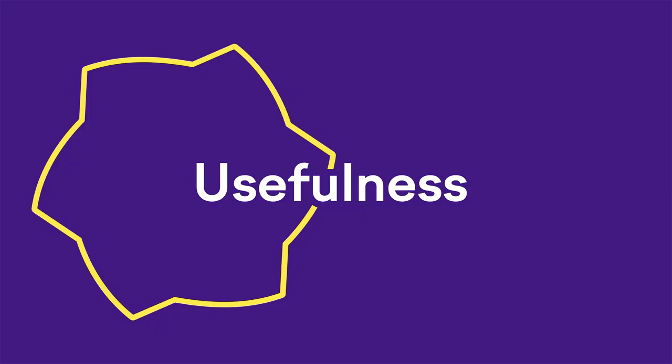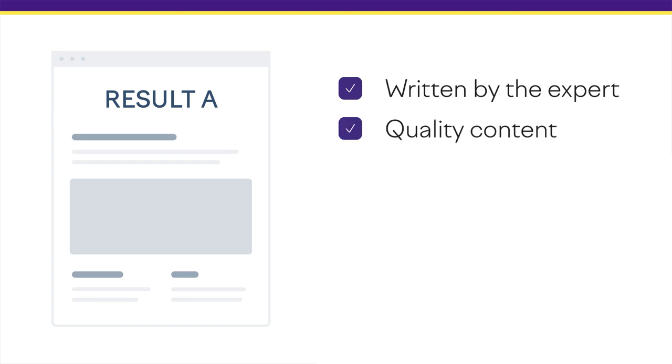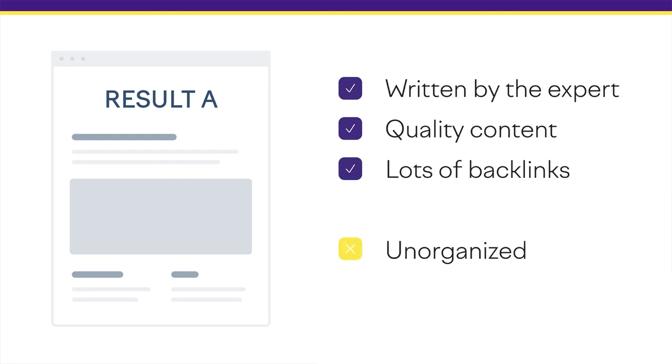The third factor we've got to talk about is usefulness. Content can be relevant and it can be authoritative, but if it's not useful, Google won't want to position that content at the top of the search results. In fact, Google has publicly said that there's a distinction between higher quality content and useful content. For example, let's say that you search for paleo diet in Google. The first result that you click on, result A, is written by the world's foremost expert on paleo. And because the page has so much quality content on it, lots of people have linked to it. However, the content is completely unorganized and it's full of jargon that most normal people don't understand.